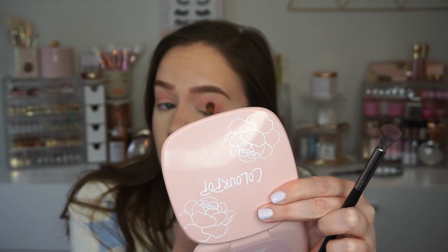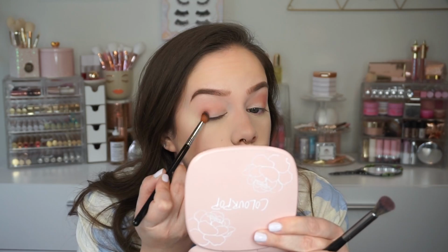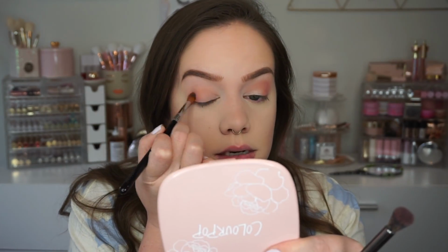So then I like to just pack in a little bit more color if I feel like I have diffused the color a little bit too much, and that will add that depth back in, just if you need it or if you want to intensify. And as you see, just put a little bit more of that dimension back in there and deepening that crease. You can go back and forth a few times without spending a lot of time on it.